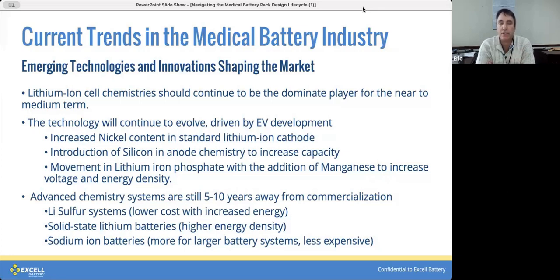I think the first thing, and Mike mentioned this a little bit, is the NMC chemistry for lithium ion. This is a nickel manganese cobalt blend that's used for the cathode, or the positive material. What we're beginning to see is higher nickel content, going from equal percentages of nickel, manganese, and cobalt to higher percentages of nickel. What this essentially does is allow for more capacity in the same cell volume and cell weight, which will obviously extend the availability of medical devices.